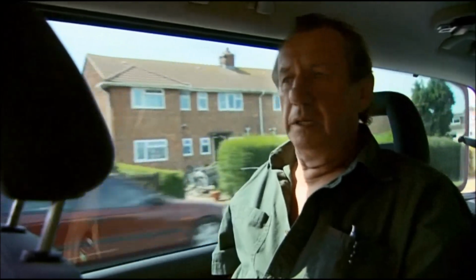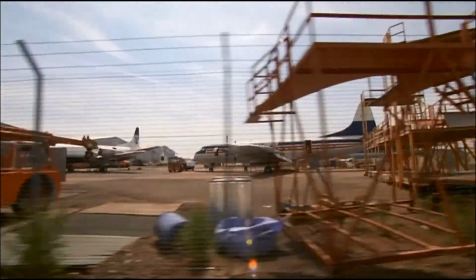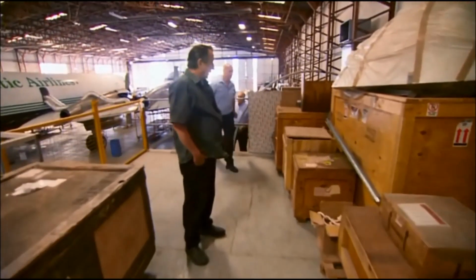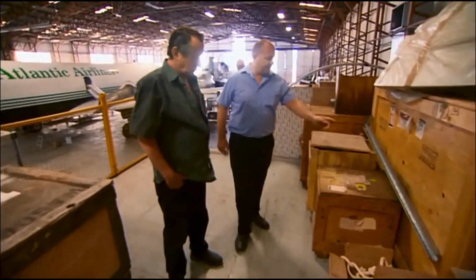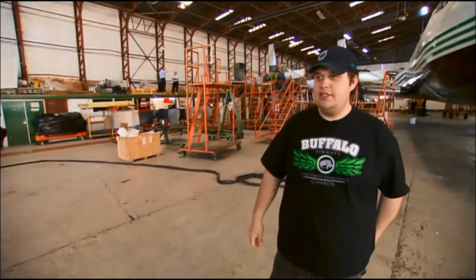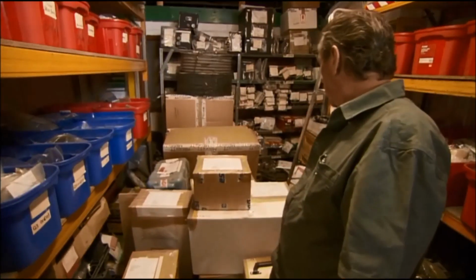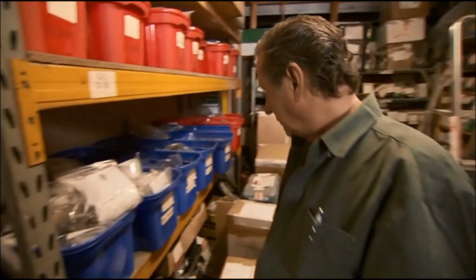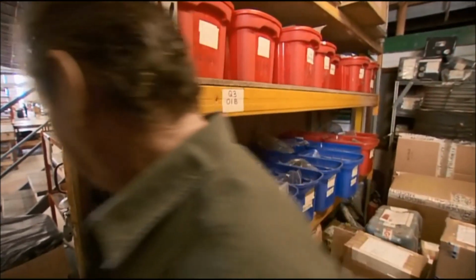It's the last day of the Coventry trip. Decision day. We don't know what's in these boxes, do we? That's a brand new nose cap, the electrical prop down. So my father's right in his element right now. As you can see, he's treasure hunting, which means he's out looking for parts. We're like ravens. If it's chrome, we'll pick it up. If it's shiny, we'll squirrel it away in our nest.